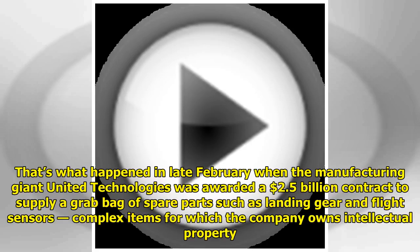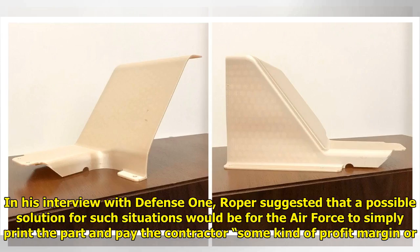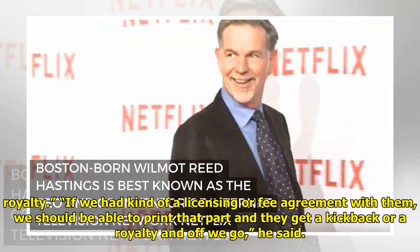That's what happened in late February when the manufacturing giant United Technologies was awarded a $2.5 billion contract to supply a grab bag of spare parts such as landing gear and flight sensors, complex items for which the company owns intellectual property. In his interview with Defense One, Roper suggested that a possible solution for such situations would be for the Air Force to simply print the part and pay the contractor some kind of profit margin or royalty.